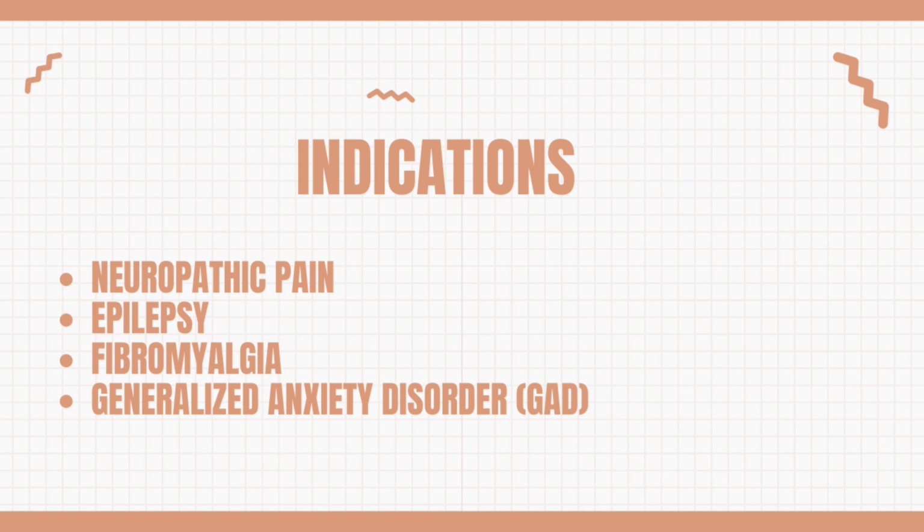Number two is epilepsy. It's used as add-on treatment for people with partial seizures. Number three is fibromyalgia. This is a chronic condition that causes widespread pain and fatigue. Number four is generalized anxiety disorder. In some countries, pregabalin is used to help manage anxiety.